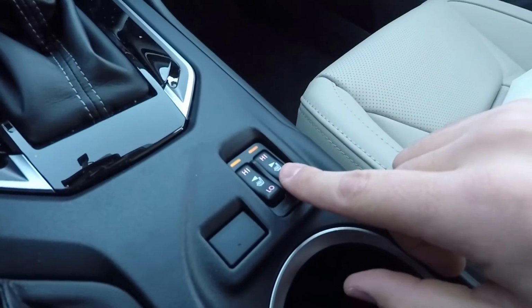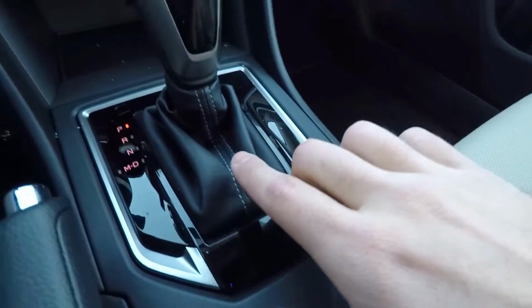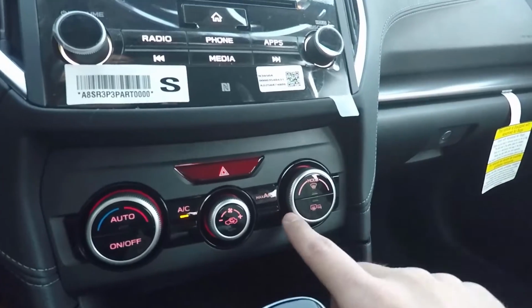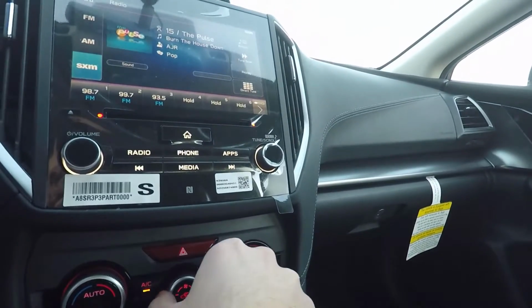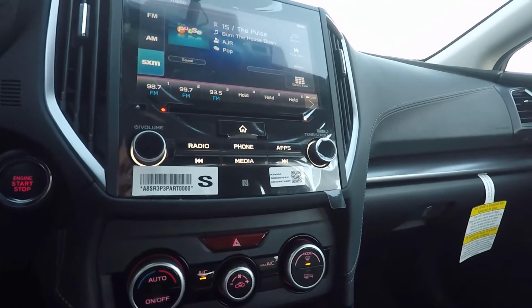So you have your heated seat controls right here for your driver and for your passenger. And then you have your gear selector, which you do have the manual mode where you can use it on the gear selector or those really nice paddles that they have right there. If we pop up here, you have the climate controls. So you have the different modes up here you can change. So press the defrost, for example, so that it does that. And then you can control the fan speed, temperature there as well.